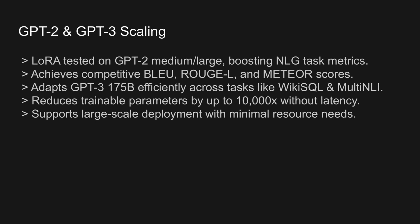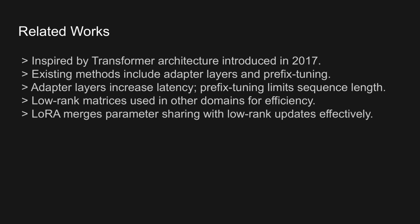Now that we've seen how LoRA performs on different models, it's helpful to understand how it fits within the broader context of related works in the field. We'll dive into some of the foundational works that have inspired or paralleled the development of LoRA. The evolution of large language models has been closely tied to the transformer architecture, introduced by Vaswani et al. in 2017. Transformers have become the backbone of models like BERT, GPT-2, and GPT-3, and have significantly influenced NLP research.